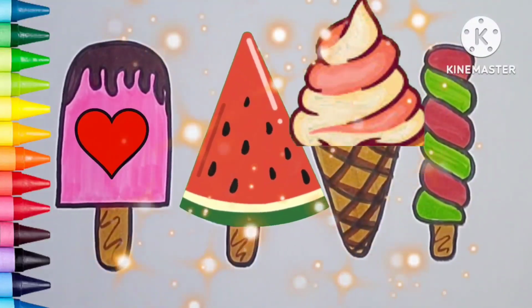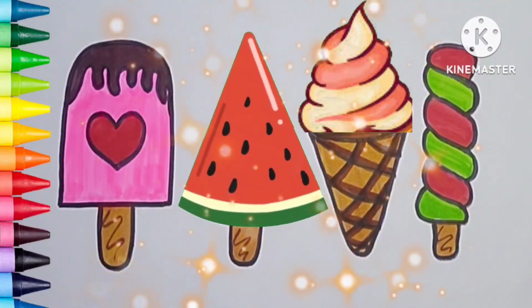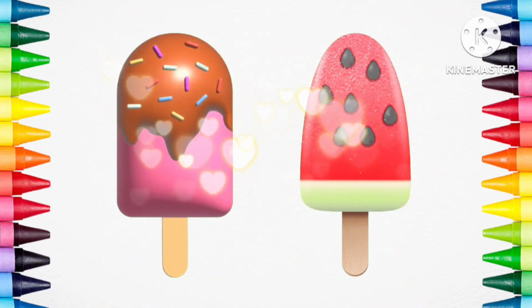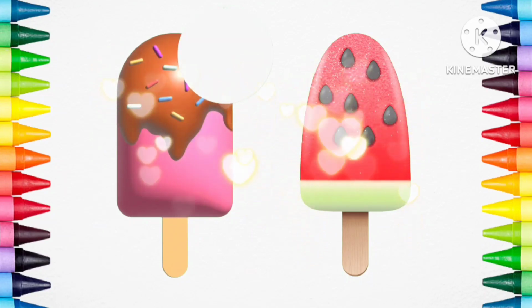Okay, our ice creams are ready to eat. Now it's time for some magic. Abracadabra, magic. Okay, so these two are my favorite. Which one is yours? Let's have a bite. Oh, so yummy.